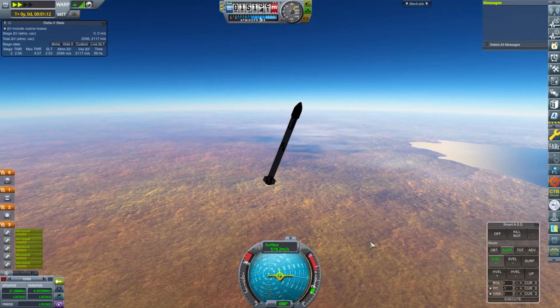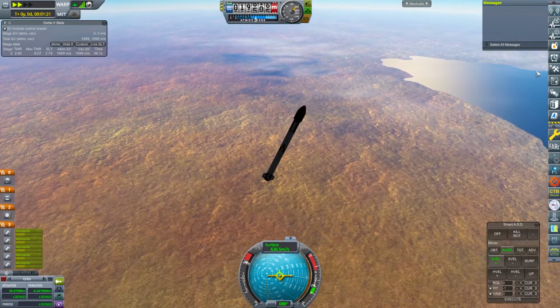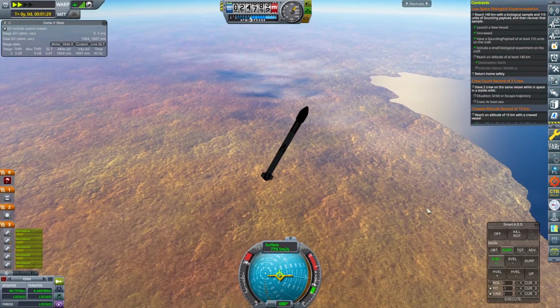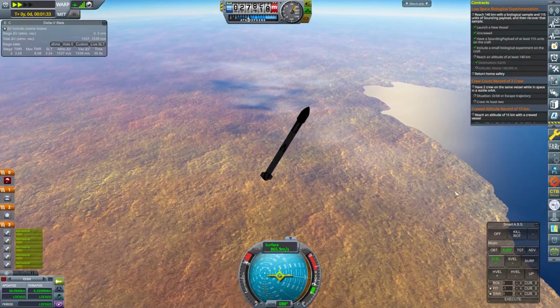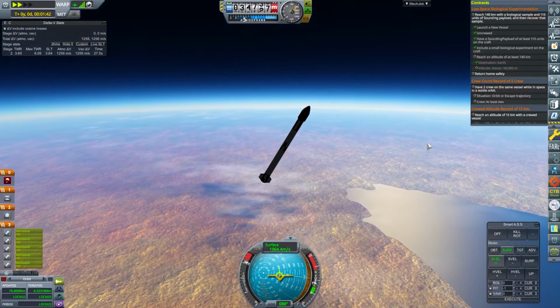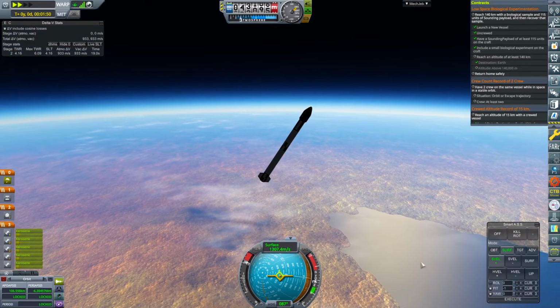Let's see. So what we're actually aiming for is to get a good hang time, but the main one is just we want to get the altitude. We want to get 140. Once we get 140, we can go completely horizontal. Get whatever we want. Be happy with it. 70. We've got 26 seconds. We're at 80, 90, 100, 110.